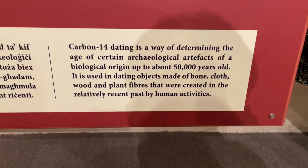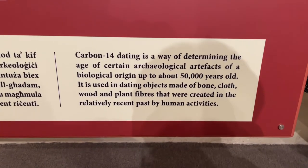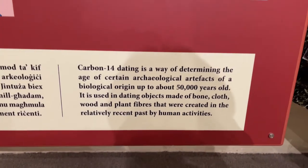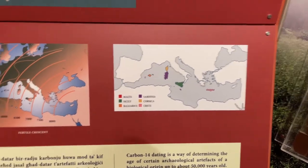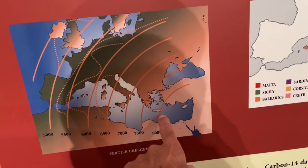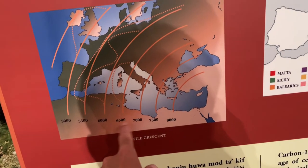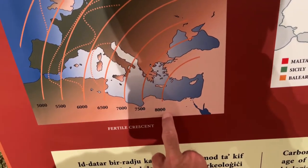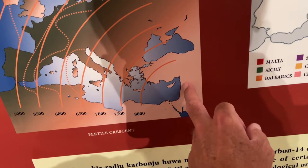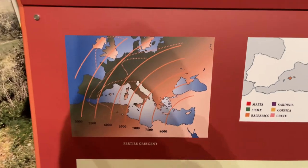Carbon 14 dating is a way of determining the age of certain archaeological artifacts of biological origin up to about 50,000 years old. So I guess if they did the ancient oldness, this is 8,000, and since Malta is over here, it is between 6,500 and 7,000. But that means that Egypt really is 8,000, maybe 10,000 years old. But what about, they say, for the religious people, that Noah was 3,000 years ago? I don't know.